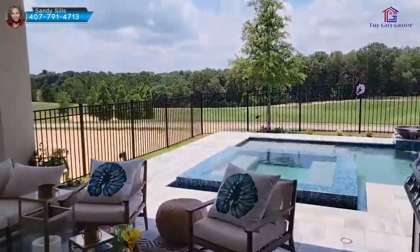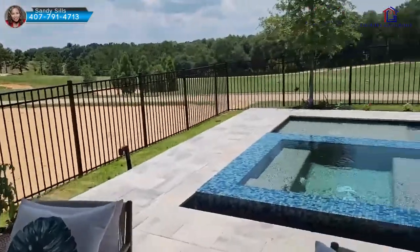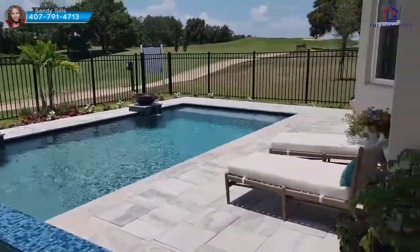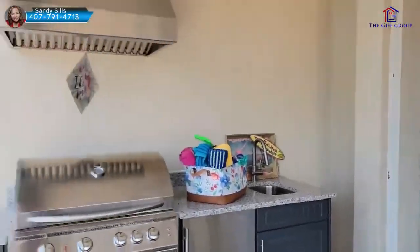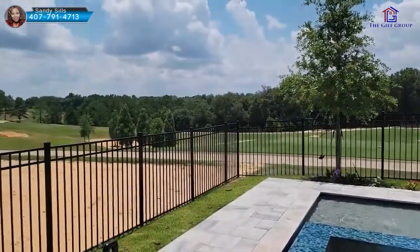So this is our outside. Still, we have the pool. We have an outdoor kitchen. You have the option of an outdoor kitchen. You have the option of getting a pool and a spa as they have here. You still have all the golf area here, right? That's going to be your view.